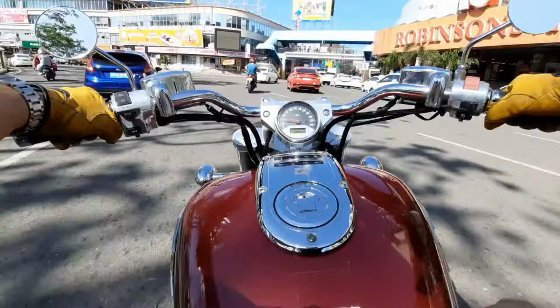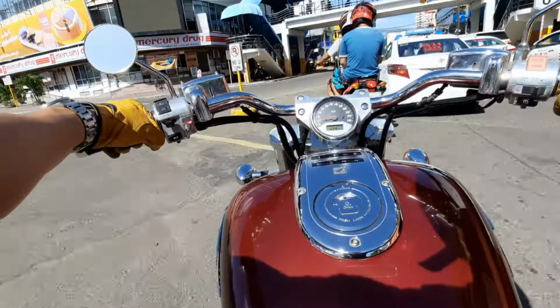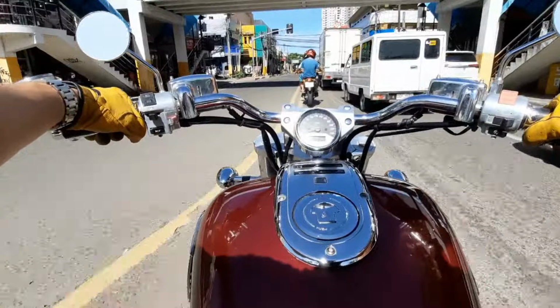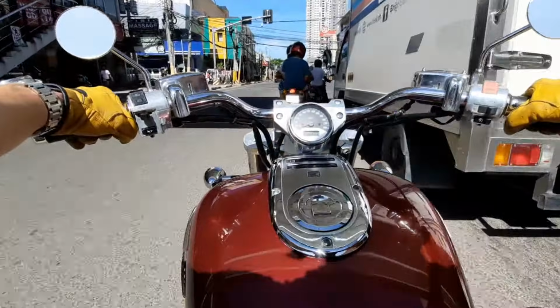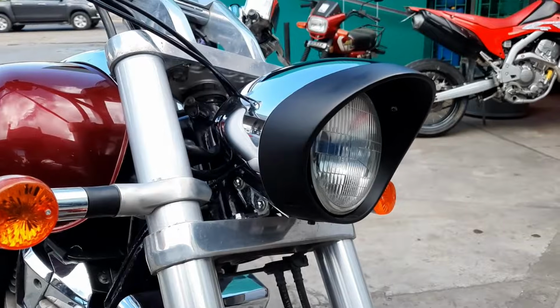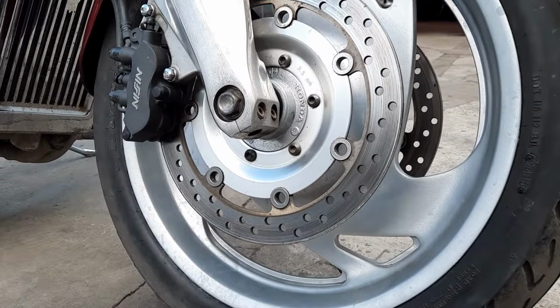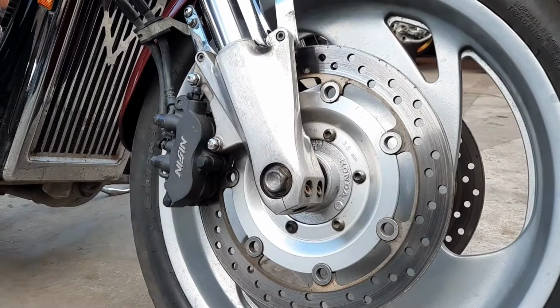Now these numbers are impressive considering this bike was made like 20 years ago, and they still put to shame most of the modern cruisers. Yeah, and kind of sad Honda discontinued it though. Now take note, this bike is bone stock except for the modified exhaust and the blanking plates that I recently did. Okay, let's start with comfort and ergonomics.